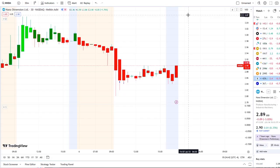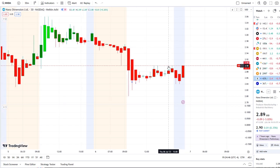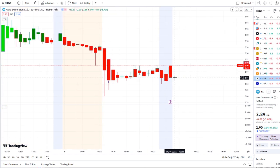Here we are with NNDM Nano Dimensions, and it continues to fight to stay above the 280s, and here in the after hours trying to break out through that resistance of the 290s. And it wasn't the only stock experiencing volatility. The overall market and the SPY did as well.